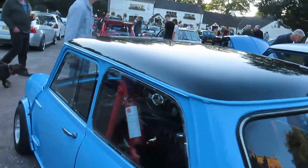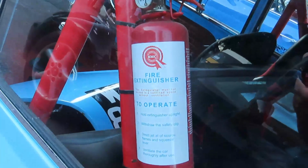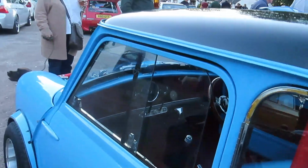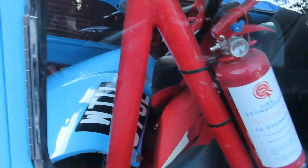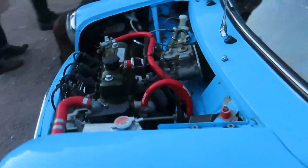I really love the BMC fire extinguisher on that. That's a really nice period fitting that you would have seen on racing cars of the period. You've got the quick release bonnet, and on the interior of this one, the bucket seats are set really far back. The driver must be very tall in this particular one, or he's just put them back. I don't know. I think it probably is quite an early Mini.